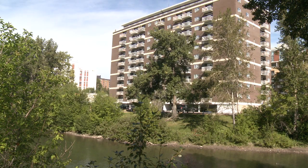Located near the Elbow River, which provides a magnificent setting for Elbow Towers, the building is close to shopping, medical facilities, Talisman Centre, light rail transit, as well as walking trails. Make this unique, pet-friendly community your own.